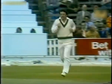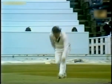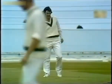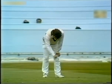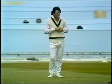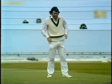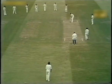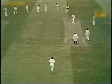Ian Chappell must be very happy at the moment. He'd been put into bat. Struggled for a time after a good opening partnership between Turner and McCosker. Then he himself batted well. A bit of a slump in the middle of the innings. A great fight back by Edwards and Marsh, and now England really in the toils at 26 for 3.